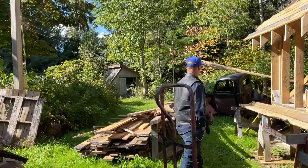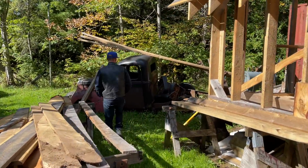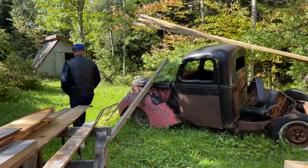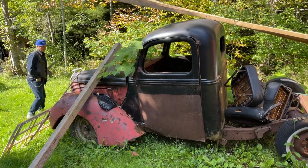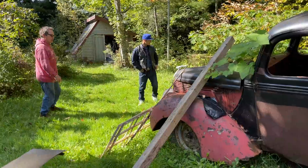What year is this truck? '38 cab, and it's a '38 car standard front end. That's kind of the front end I like to use. That's the front end that they used on the SoCal plating truck, is it not? I think so, something similar to that, from the '30s.